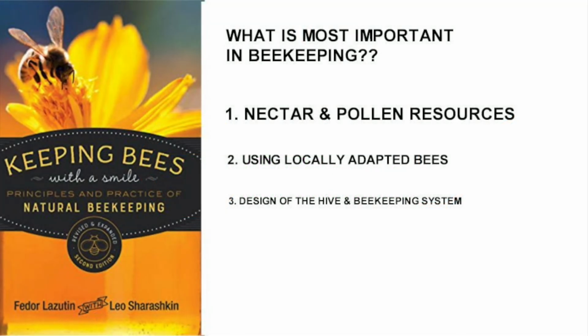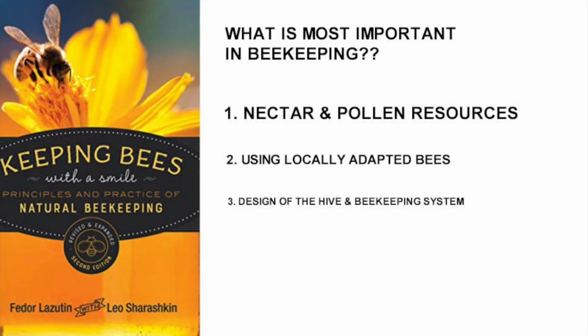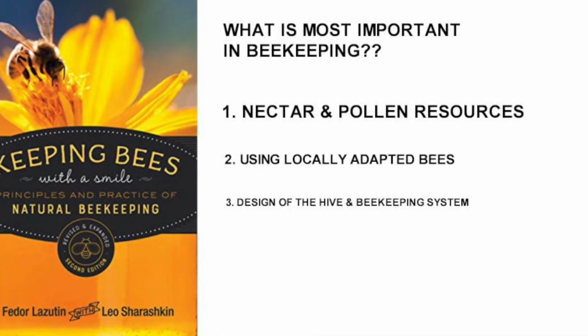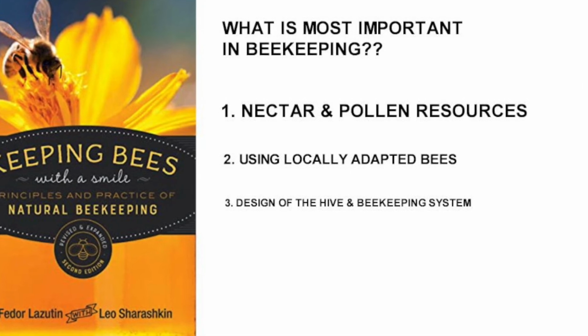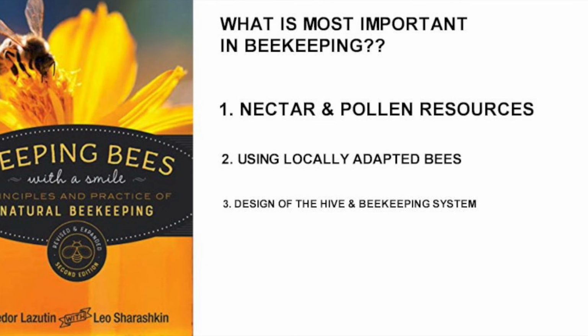What is most important for successful beekeeping? In his seminal book, Keeping Bees with a Smile, its author Lazutin lists three main ingredients for successful beekeeping that are shown below in the order of their importance.